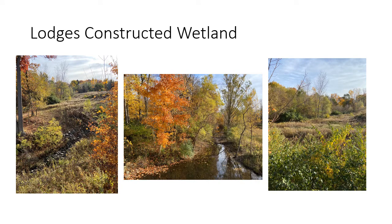This is what I'm pretty sure is the constructed wetland at the lodges. I wasn't completely positive I was taking pictures of the correct thing, but I think this is it. Constructed wetlands are cool because even though it is constructed, it makes it so that water can be collected and treated in a more natural way, and it prevents runoff from going into the bigger bodies of water in the area. So yeah, that's a constructed wetland.